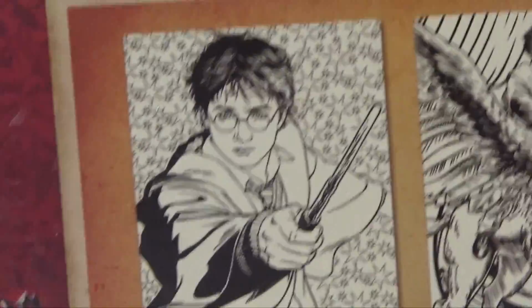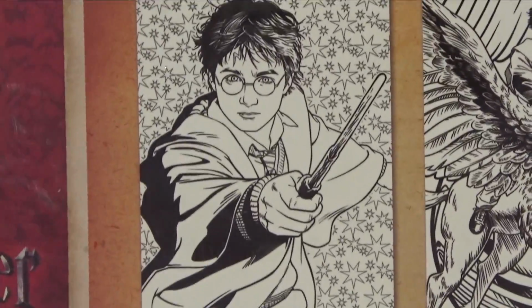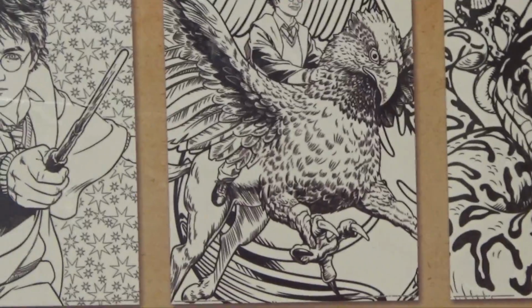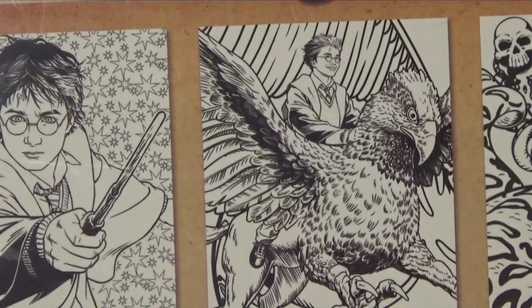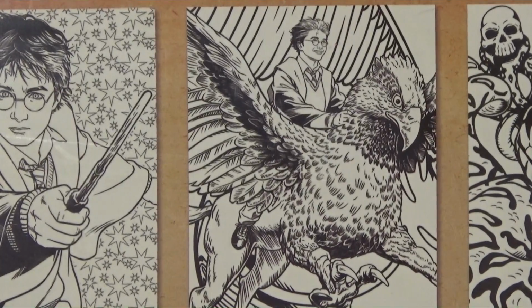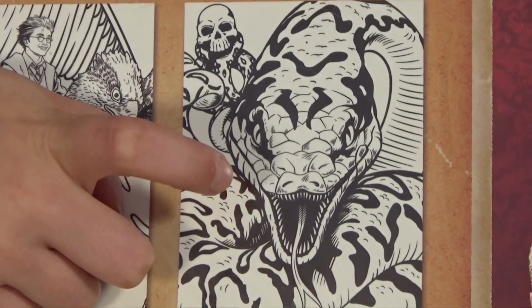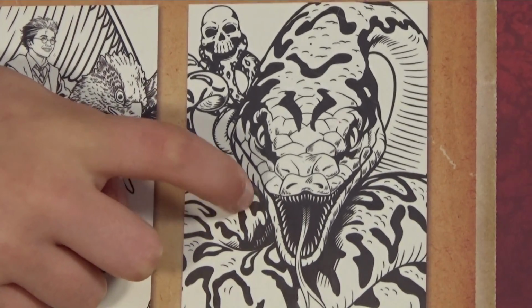So, these are the different pictures that we've got. This is the first picture, Harry Potter with his wand. It is a wand, isn't it? And then this one, which I can't really see very clearly from there. What's that he's on? I've only really seen them quite some time ago, and I don't remember any of the names. That's something to do with Hagrid. Well, I'm sure some of our viewers will be avid Harry Potter fans. Right, let's go to the next one then. Snake from the philosopher's. No, from the Chamber of Secrets. Got you.